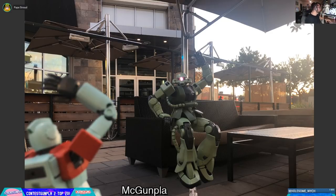It wasn't. But yeah, I mean this is a really great photo. I love everything about it. It's cool. Again, it could have been a little less exposed in the back, but with it being as playful as it is, I have very little problem with that. So yeah, great work, McGunpla. You should be extremely proud of this one. I adore this.